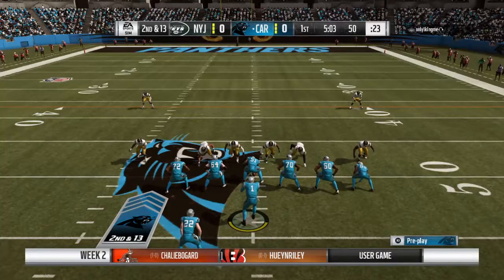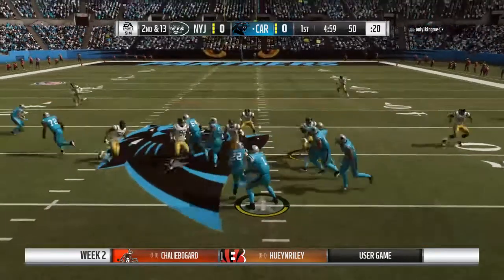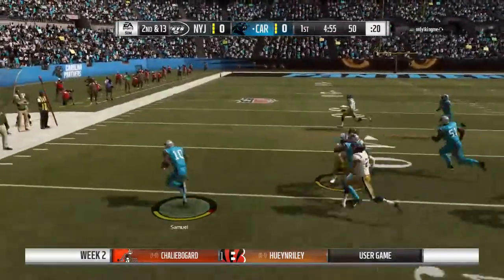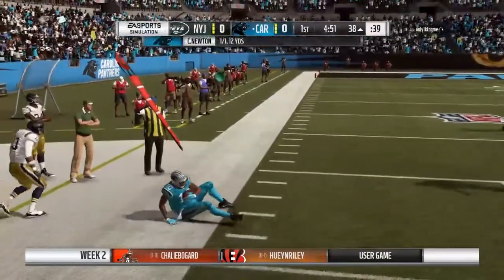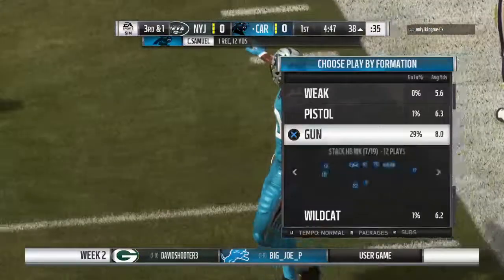From the 50, Newton. That's going to be caught by Samuel, and the stop here will come at the 38-yard line. It's a pickup of 12, and that'll set up a third down.